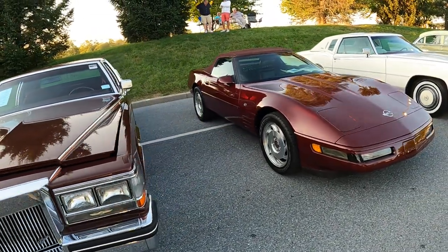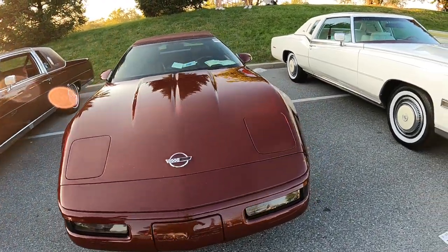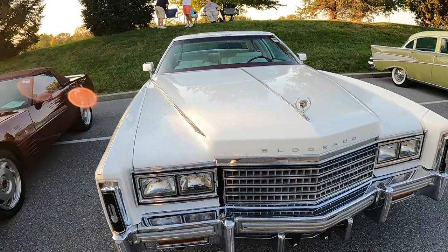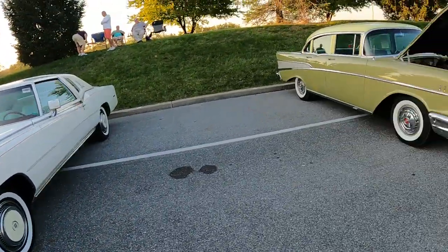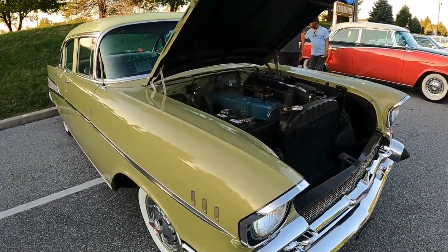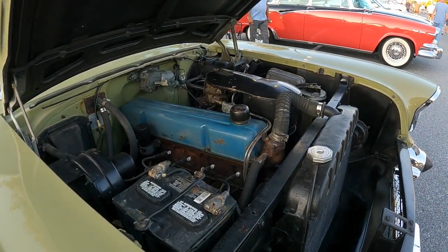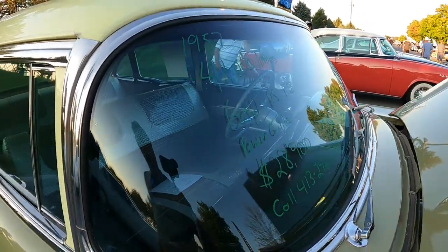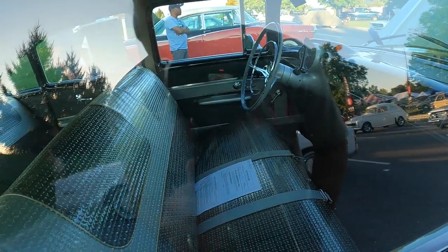Another '90s Corvette for the 40th anniversary, for $19,995. Eldorado. He sold it. One owner, now it's a two owner. This is pretty. It's got the old six cylinder in there. That's the one I was driving by when we were walking out here. It sounded smooth too. It's a nice, honest car. It's got the bubble protector seats.